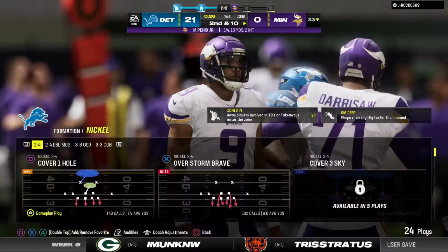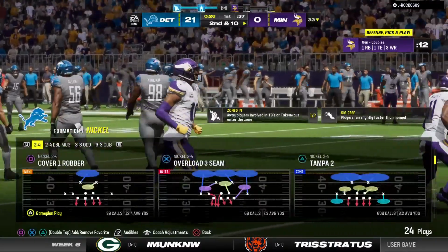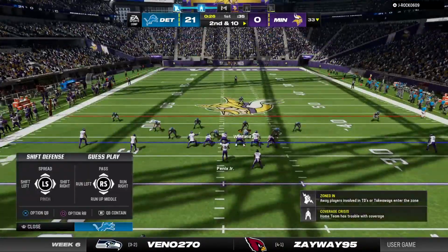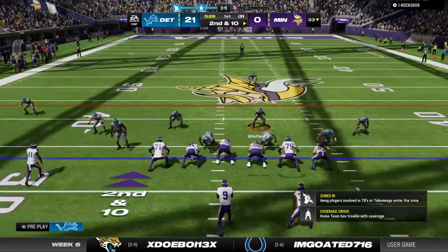Throwing on first down, but this one winds up to be incomplete. He was trying to find Justin Jefferson there. And it's 2nd down. You talk about this Lions defense against the pass, just numbers that they haven't liked. Number 30 in the league right now.